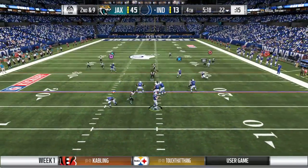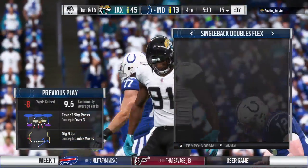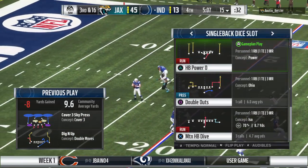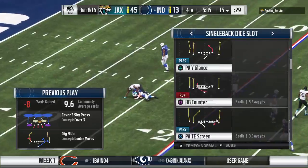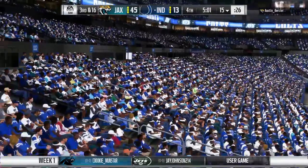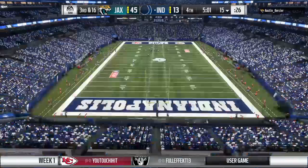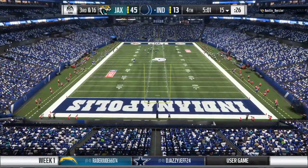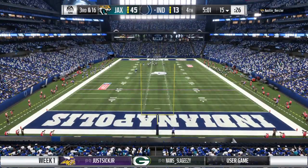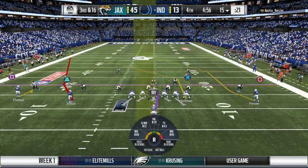To throw on 2nd down is Luck. And the Jags get to him as down he goes. Yannick Ngakoue in there to pick up his 2nd sack now of the afternoon. Luck and the Colts looking for something big here after the sack. This is 3rd and long.